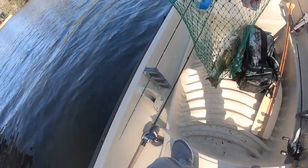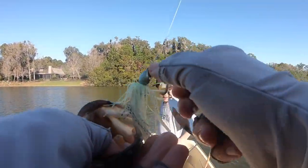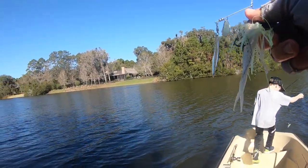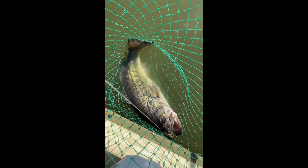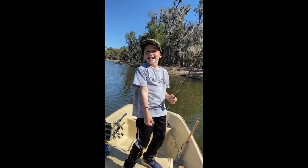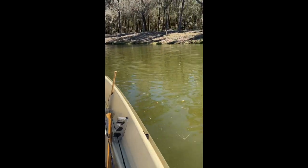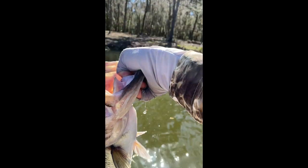Thank you, Gus. Soft entry, huh? Yes, the GoPro battery has died, but Gus has just landed a giant. A giant! Yes! Yes! We gotta see how much he weighs. Don't let him pull the net in. Oh, man. I don't think he's huge. Giant. He's a big.